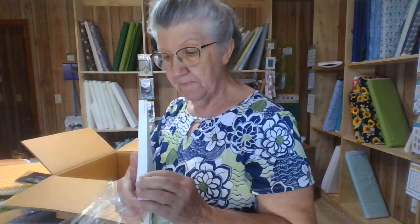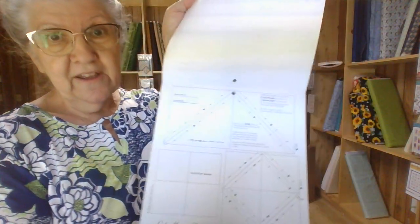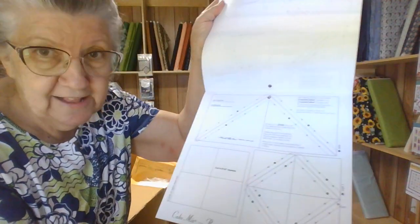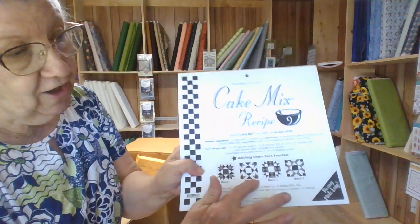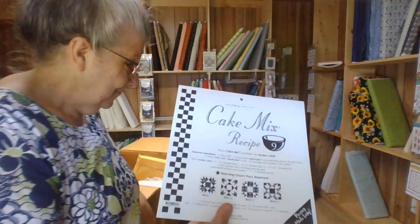All right, y'all have to forgive me for opening one. Okay. Can you see that? I'm not sure if it's focusing or not. But you take this and lay it on 2 pieces of fabric and sew the direction of those lines and then cut them. And then you can end up with all the pieces that you could put together to make these blocks. Isn't that a neat thing?